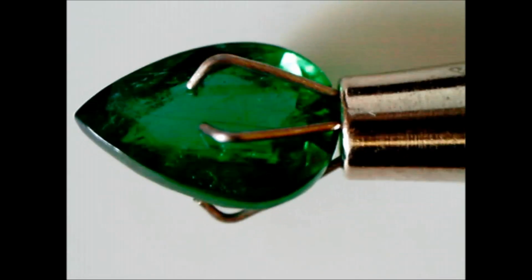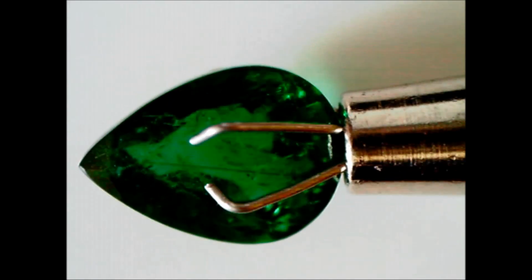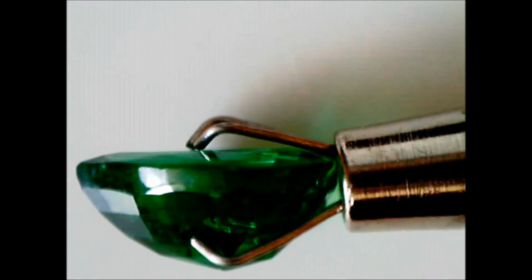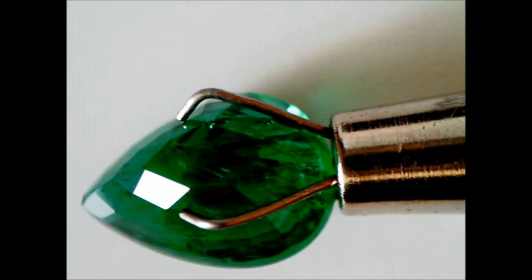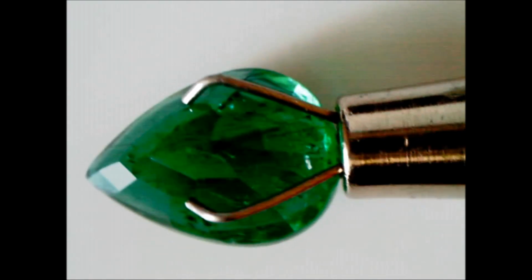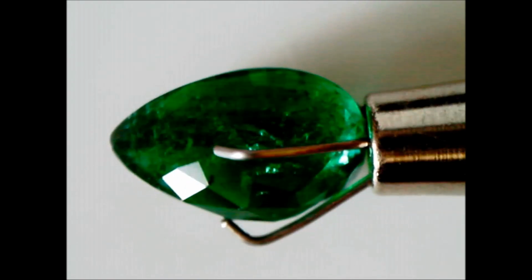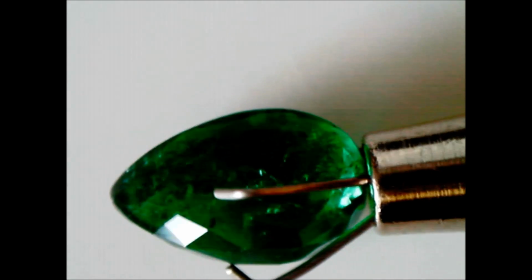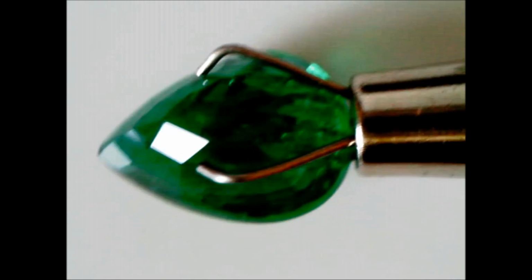In this final microscope video, we have the AIGS certified 2.02 carat Zambian emerald. As you can see immediately, there are quite a few dark, light, and reflective fractures or other inclusions scattered around the stone. This many inclusions inside an emerald is quite normal and is what you typically see available in the market.